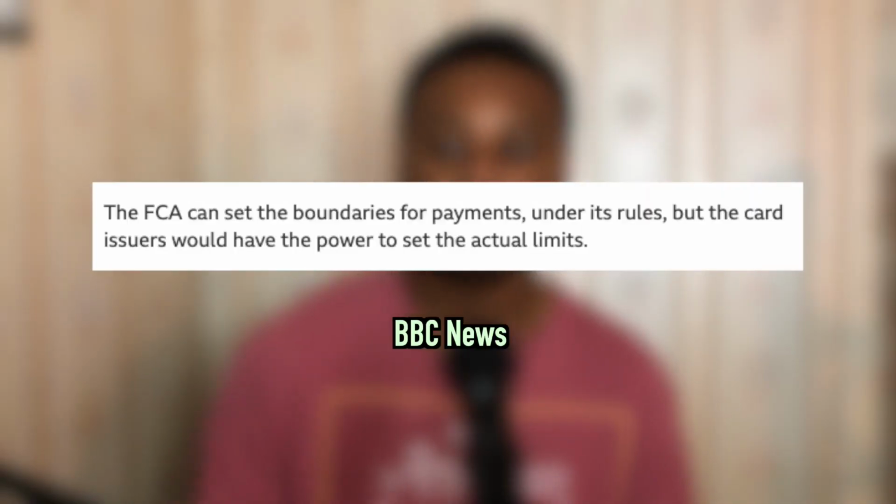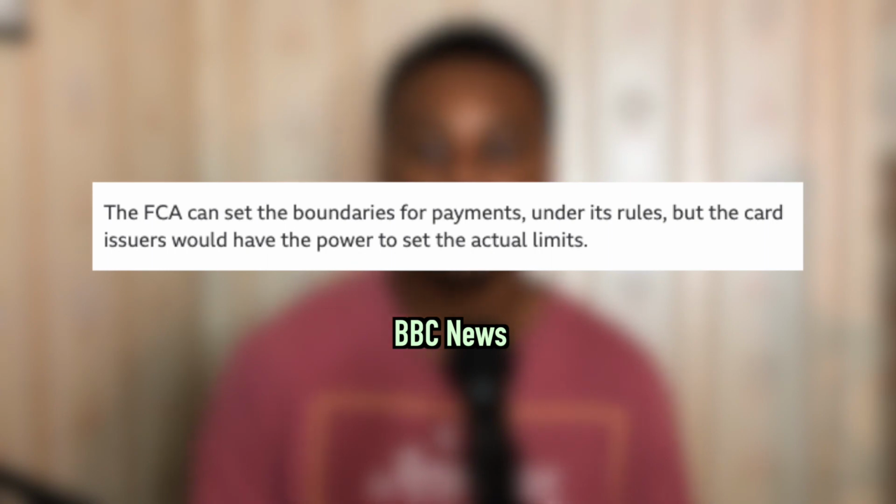You might do the weekly shop, it might be £100. You will now be able to do all of that via contactless. It's absolutely remarkable. The FCA can set the boundaries of payments under its rules, but the card issuers would have the power to set the actual limits. I mean, there's no question in my mind that all of the big banks and all of the big card issuers would move towards a £100 limit.